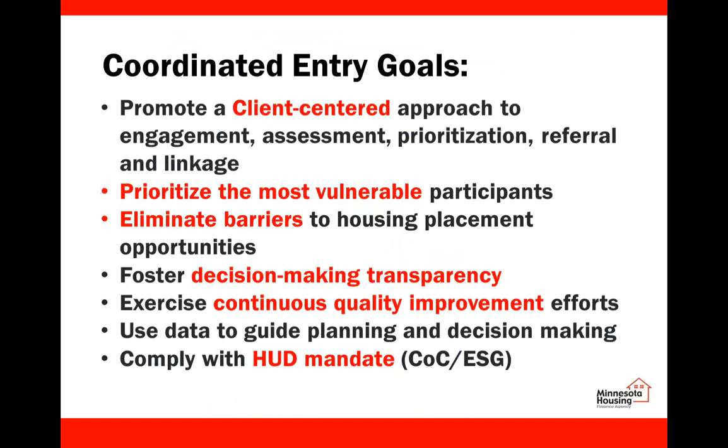Let's talk about some of the goals of coordinated entry. The intention is that we design a client-centered approach, and this focuses on engagement and assessment and prioritization so that clients who are experiencing a housing crisis don't have to navigate the complex system of programs and services independently, that we're doing that coordination part on their behalf, that a participant who's experiencing homelessness will be prioritized in the order of their vulnerability or their need, so that persons who have high need and are at the greatest vulnerability are directed to those interventions and those housing supports that are best aligned with addressing their needs.